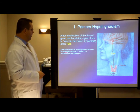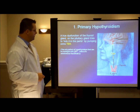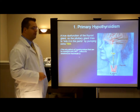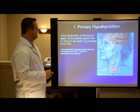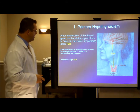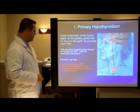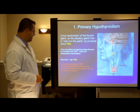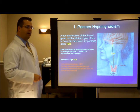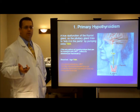So this is the only pattern of hypothyroidism that can be managed effectively with hormone replacement therapy, unless it's an autoimmune disease like Hashimoto's. So primary is the only one that Synthroid really works well with. So what do we see on blood tests? We see your TSH level elevated. From a conventional standpoint, they give you medications like Synthroid. However, your doctor probably doesn't screen for Hashimoto's because it's not going to change their approach.